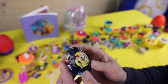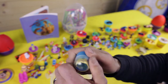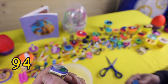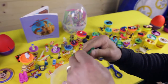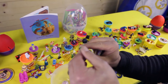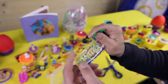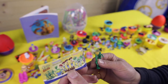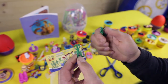Next, another Toy Story chocolate egg. Line of candy or sweets, doesn't it? Is it for you guys too? I'll understand if it is. All right, let's see who we have here. Oh, soldiers. Soldiers from Toy Story. And I believe we got two of them earlier, and we got the other two. So we have now all four of the soldiers.